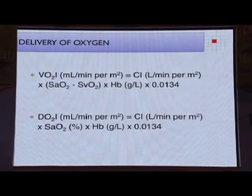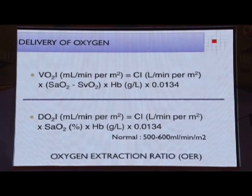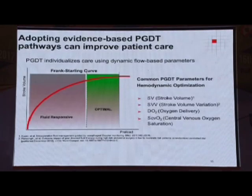Of course, the non-cardiac anesthesiologist has a lot to do in the surgery other than all this. So it is not easy for them to calculate each and every one with formulas and find out the ideal oxygenation for these patients. The normal value of oxygen delivery is about 500 to 600 ml per minute per square meter, and the ratio of these two numbers is what is known as the oxygen extraction ratio. We do not need to spend so much time because nowadays we have a lot of non-invasive monitors available which do this for us.